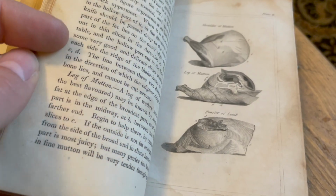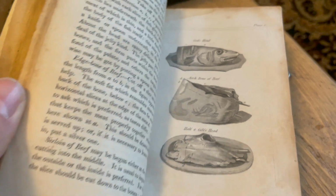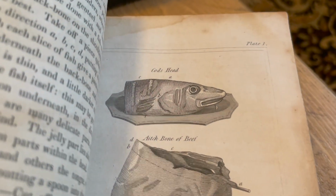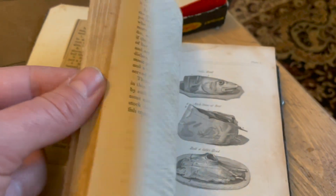But they've got nice graphics in here describing how to cut things. Poor fish. That looks like the sort of thing that you could put a little string on it, make its lip talk. That's what I would do. That's why I don't have fish heads on a plate in my house.